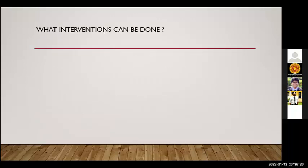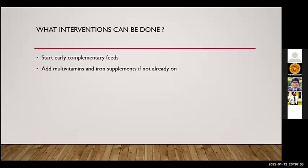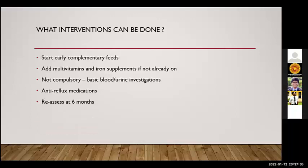So what interventions can be done? We can start early complementary feeds. We can add multivitamins and iron supplements if not already on. It is not compulsory, but you might do some basic blood or urine investigations. You can continue anti-reflux medications, but only about 50% of children will respond to anti-reflux medications. And then reassess at 6 months, because we need to see whether the child has a catch-up growth after 1 month of starting complementary feeds.